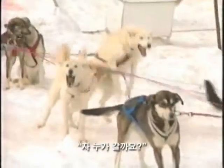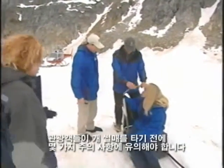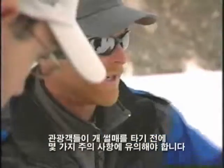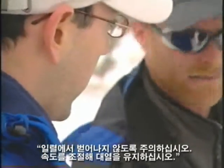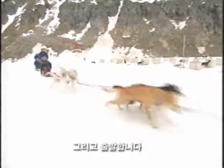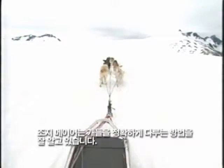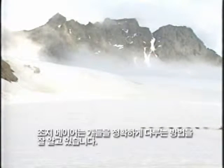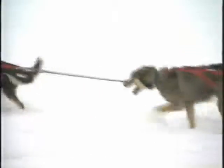Who wants to go? These dogs are raring to go, but before passengers hop on for a ride, they get a few tips from the expert. The big thing is you don't want to catch up to me. If this line gets slack, go ahead and break a little bit, make it tight. And they're off. All right, boys. Jed, that's enough, Jed. Musher George Meyer knows all the tricks to keeping these dogs on the right track. Ha, ha, ha. Good boy, Sammy. Good girl, Luce.